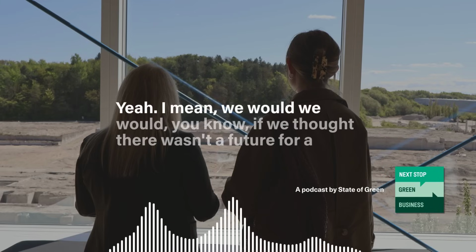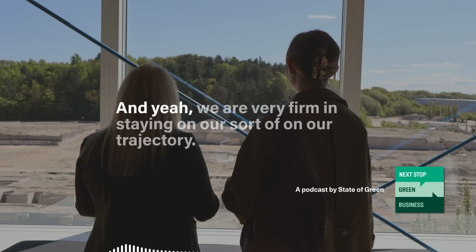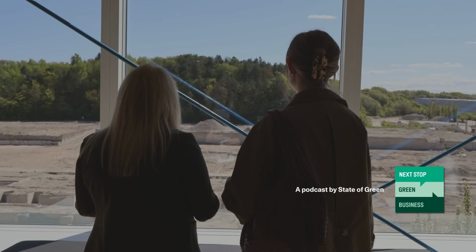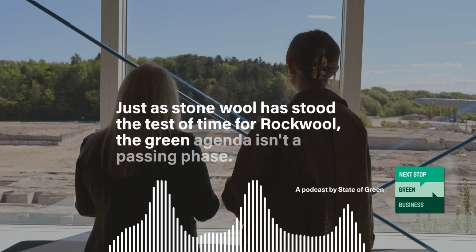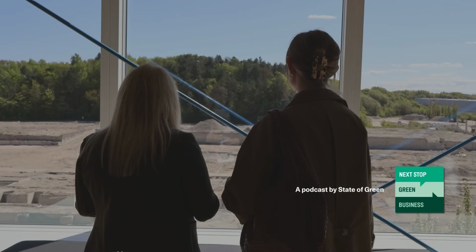Yeah, I mean, if we thought there wasn't a future for a sustainable premium product, we'd probably look at diversifying. And we are very firm in staying on our trajectory. Just as stone wool has stood the test of time, for ROCKWOOL, the green agenda isn't a passing phase. It's part of building a legacy fit for the next century.